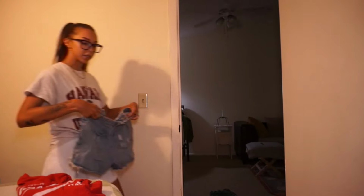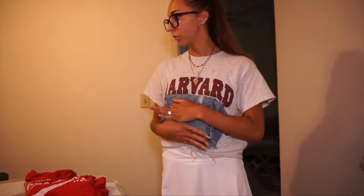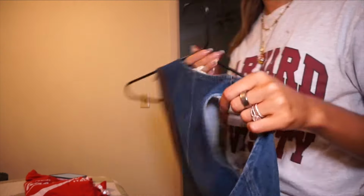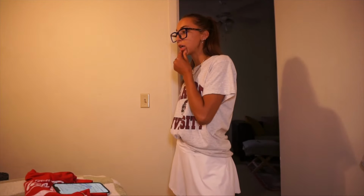I'm gonna bring a pair of denim shorts just because you guys know I love these and wear them all the time. This is a staple for me. This will go with literally any of the other tops that I brought. This little vest just for something fun. Keeping an eye on this because I gotta go walk over there soon. I feel like all of that is good.